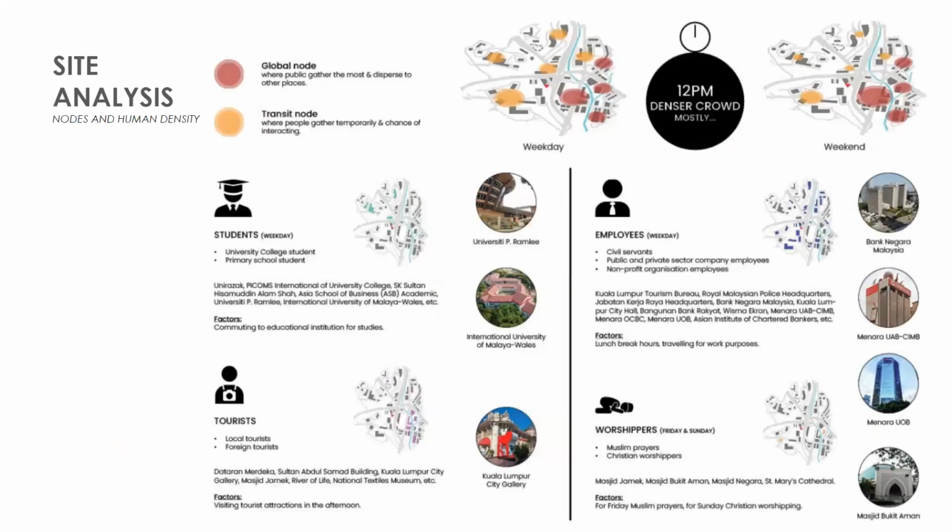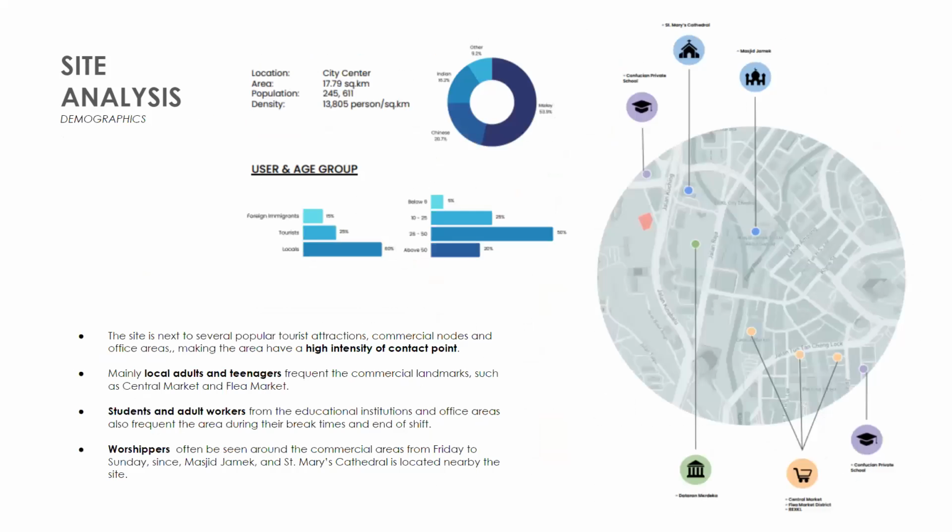The people that usually surround the site would be students and employees, especially on weekdays, and tourists, as well as worshippers, mainly on Friday and Sunday. The demographics of the area are mainly local adults and teenagers, students and adult workers from the educational institutions and office areas, and also worshippers that frequent the area.